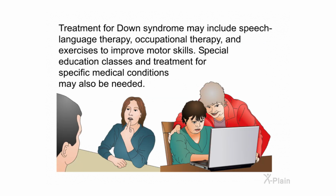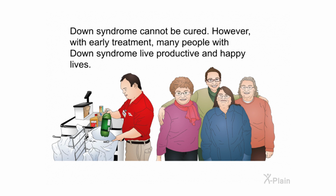Treatment for Down syndrome may include speech-language therapy, occupational therapy, and exercises to improve motor skills. Special education classes and treatment for specific medical conditions may also be needed. Down syndrome cannot be cured. However, with early treatment, many people with Down syndrome live productive and happy lives.